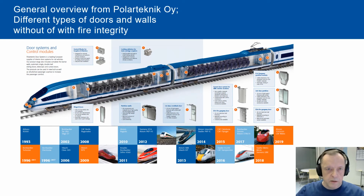So Polarteknik, we have been at this for quite some time. We started by supplying components to railway rolling stock in the late 80s. And then innovated a product and got awarded with the first project and delivered to Adtranz for the X2000 train in 1993. And it's been flying ever since.